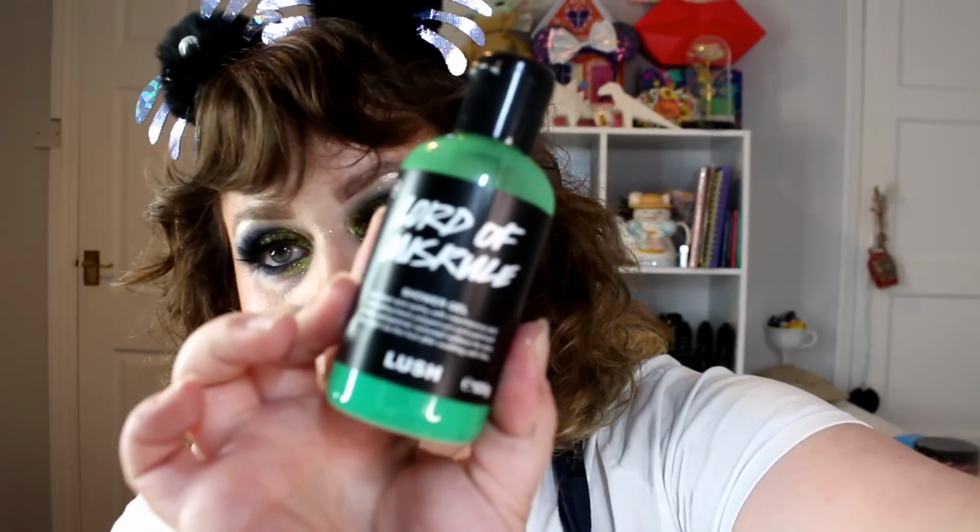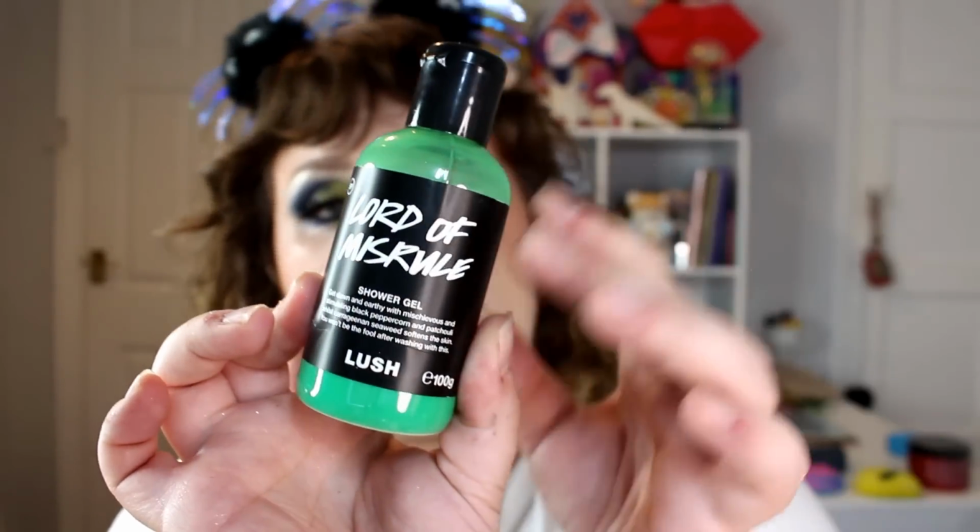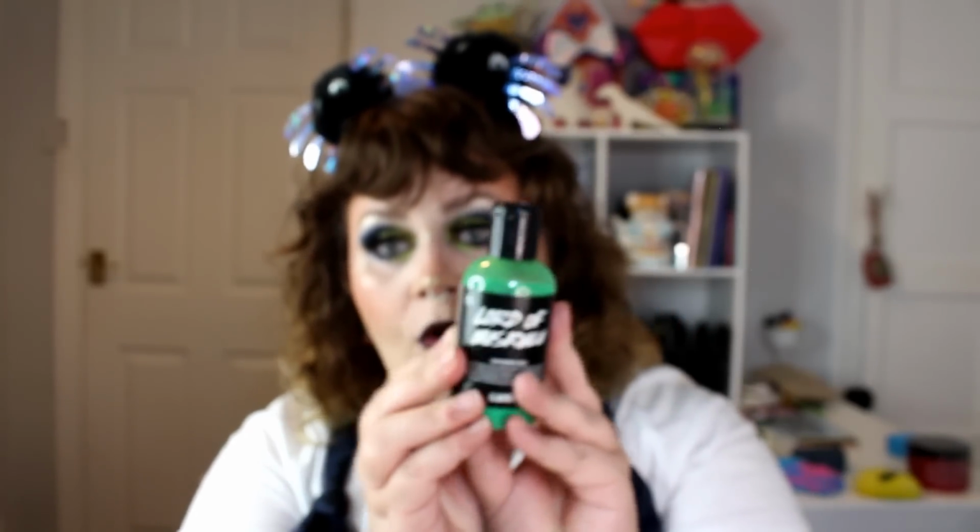So the next thing that's up, we've got 2 shower gels. Talk about Lord of Misrule, we've got the returning Lord of Misrule shower gels. This is my bottle from last year, except this year it goes all the way from 100 grams to ginormous kilo bottles. I can't remember all the pricings, but the big bottle of your Lord of Misrule is £43 for 1 kilo.